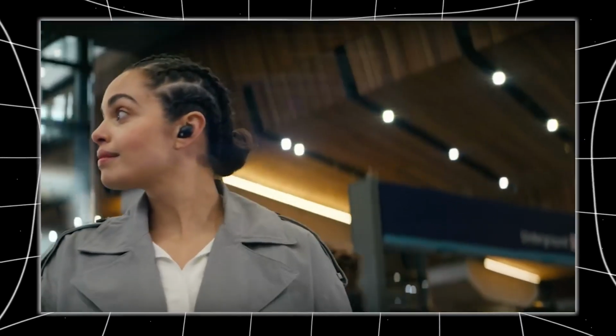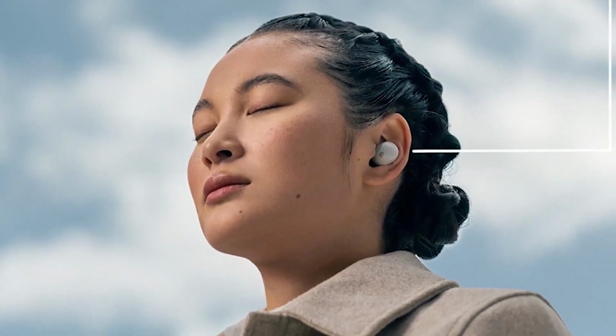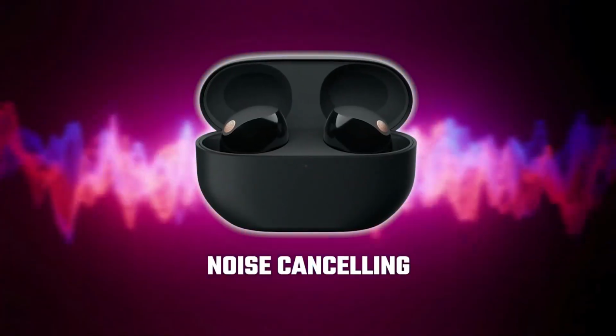From the moment you slip them in, you notice how compact they feel. Compared with earlier Sony models, they're significantly smaller and lighter, which makes a big difference when you're wearing them for hours at a time. The included memory foam ear tips let you adapt the fit to your ear canal, which helps with both comfort and the seal necessary for effective noise canceling.